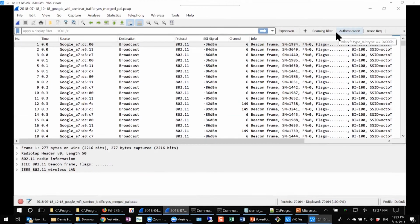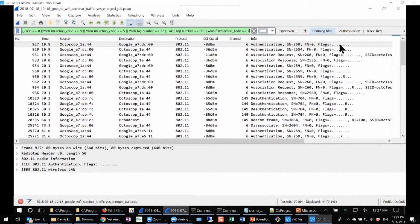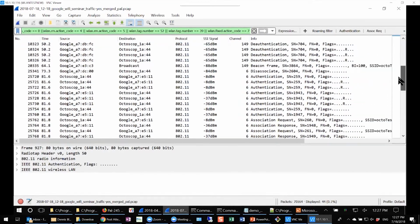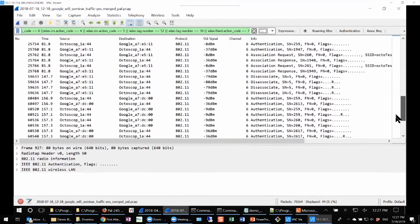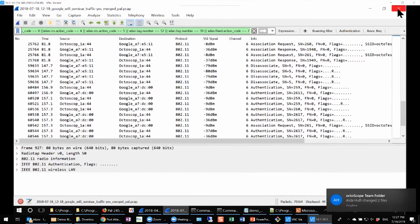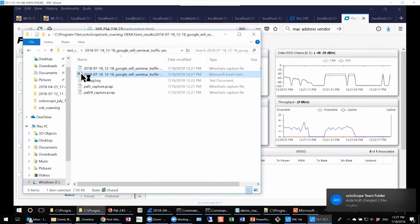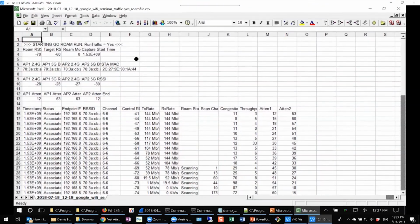Everybody know what's happening here? I apply a roaming filter, and basically we pull the same thing that the other PCAP tool is pulling out. But now you can really dig in and see what's going on. So you can look at all the lovely information that Wireshark can give you. The other thing too is that we also do, like I've been talking about, the PAL telemetry.